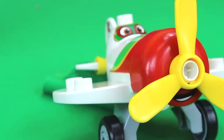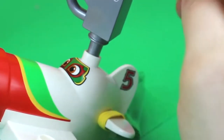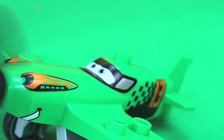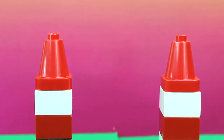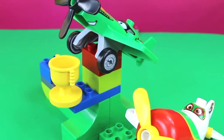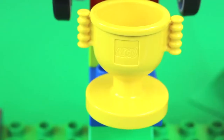You ready to race? I am. I was born ready. Let's fill them up. Ready to go. Slinger is the winner. Yes, I am the winner. Ha ha ha. Here is my trophy.